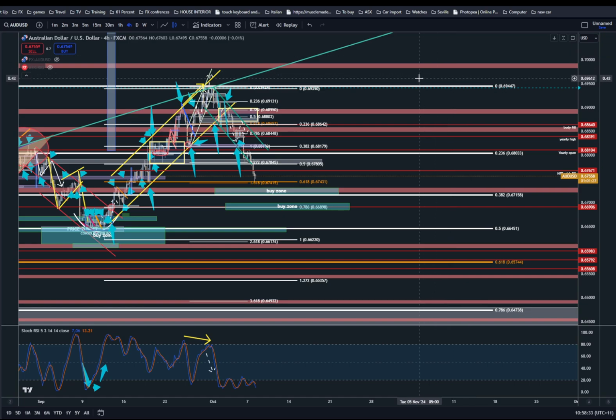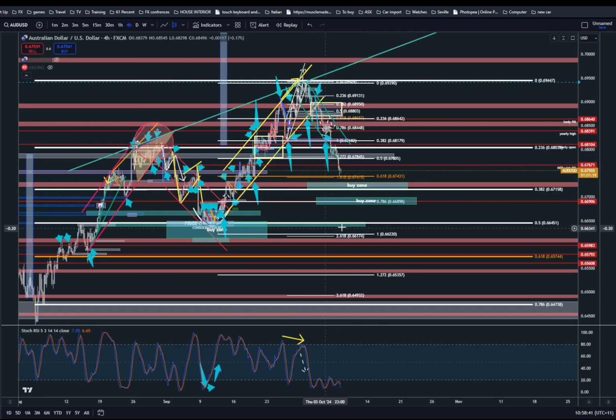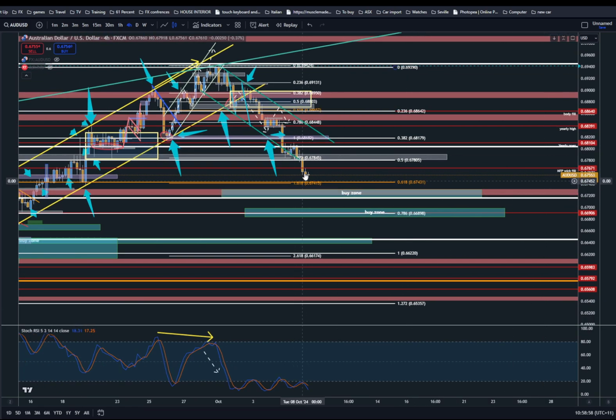If DXY, if US dollar doesn't decide to just keep on careening to the top side. If it does, well, unfortunately, Aussie is probably more destined to revisit the 66 level, which is quite a significant drop off down here. And at the moment, this angle is quite steep. So, you know what I mean? That can't continue. It's not that it won't continue, it's just things can't continue on a straight down line for too long.